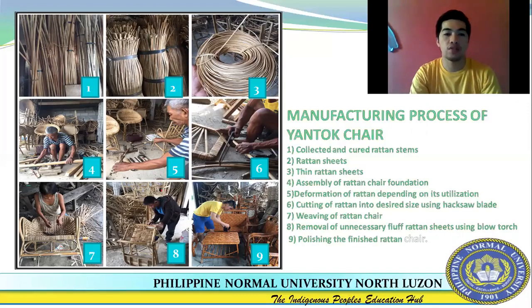So, number 1, there are the collected and cured rattan stems. Rattan material of good quality only is being used. The right materials are selected from a wealth of materials of differing thickness, hardness, curvature, and color, and are cut according to the used parts. So number 2 and number 3, there are rattan sheets with different thickness.